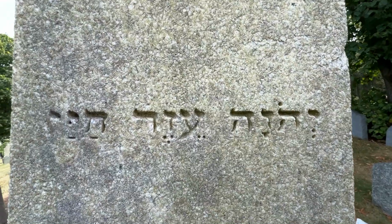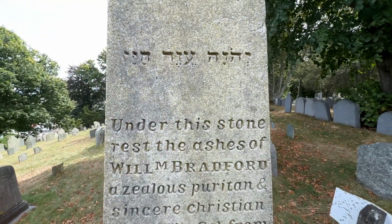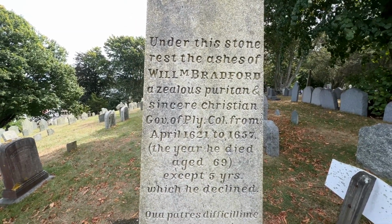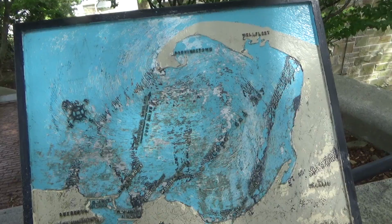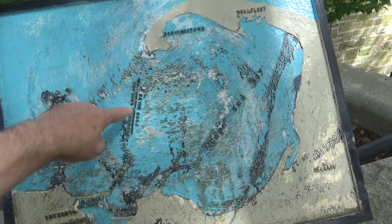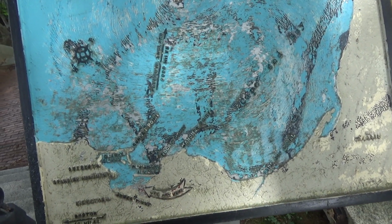I found this interesting. There's Hebrew writing on his stone. Under this stone rest the ashes of William Bradford, a zealous Puritan and sincere Christian, governor of Plymouth Colony from April 1621 to 1657. Here's Cape Cod. This is where they first landed, up here by Provincetown. They realized they were on a peninsula, so they had to cross the harbor here, came all the way down here to Plymouth, where they landed.